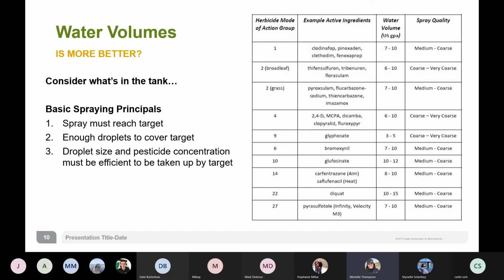That being said, there are products that do still do a good job at 5 gallons, but sometimes that 7-gallon rate is just going to get that droplet down to the ground where it needs to be, versus relying on the right nozzle size to get it there. And sometimes it depends on your targets, right? How big are your weeds when you're spraying, and what are the conditions when you're spraying? So there's lots of factors, and more isn't always better, but maybe less isn't best either.